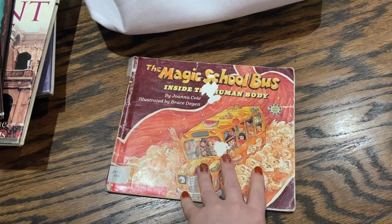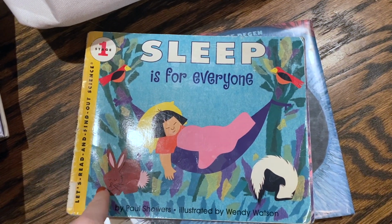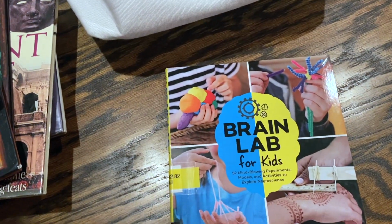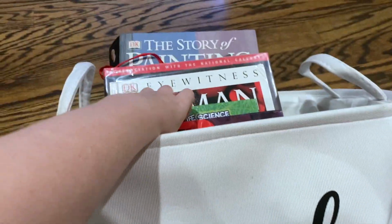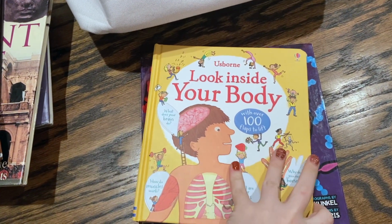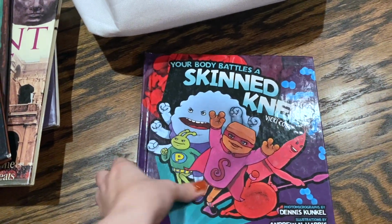And then lots of different human body books. Magic School Bus, always a winner, Inside the Human Body. Sleep Is for Everyone, that's a Let's-Read-and-Find-Out science book. Magic School Bus Explores the Senses. Brain Lab for Kids. We spent some time learning about the brain, so that has lots of different projects in it that they can do. This is a book that I purchased, an Usborne Look Inside Your Body book. It'll stay in the book basket the entire time that we're learning about the human body this year. Your Body Battles a Skinned Knee.